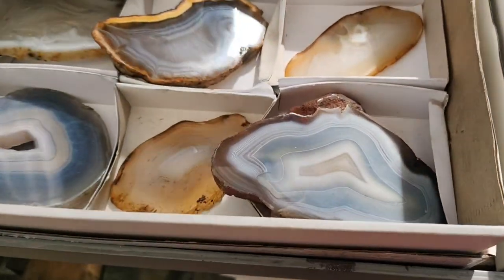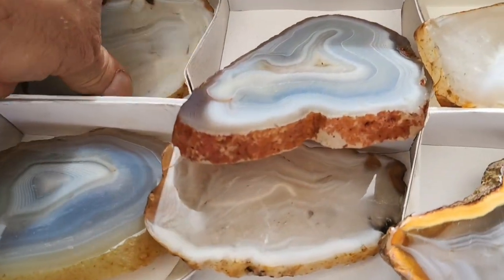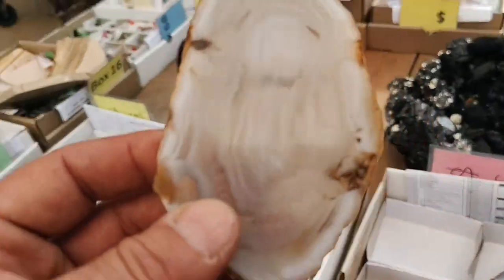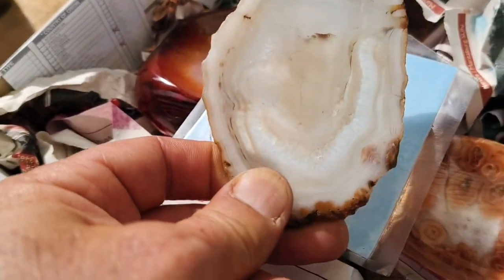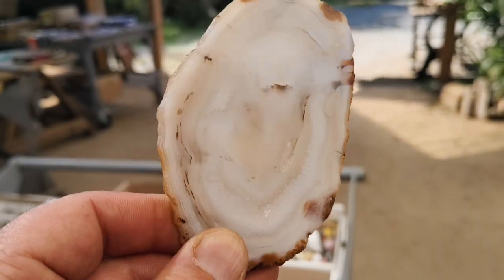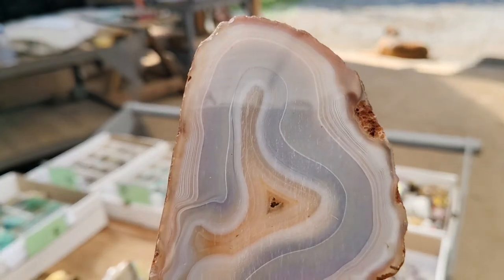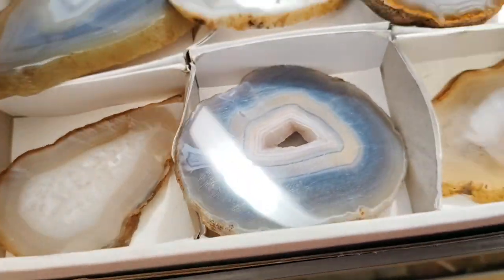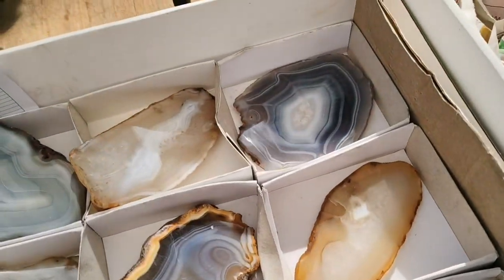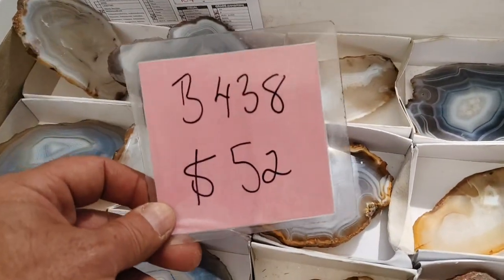Next up, we got some Malagasy agate slices, rated good, very good to A grade. These 12 weigh 1.69. This is probably the worst of the bunch. Let me get some sun on that. Oh, hello. See, it's got nice blue lace. Some natural blue without a fake background. Polished both sides. These little fellas here, 1.69 kilograms, good grade, very good to A grade. They are going to cost $52. That is for flat 438.